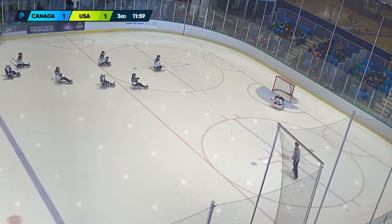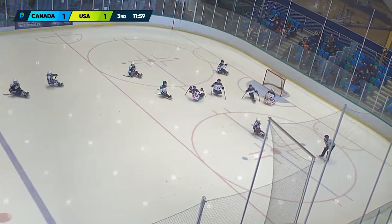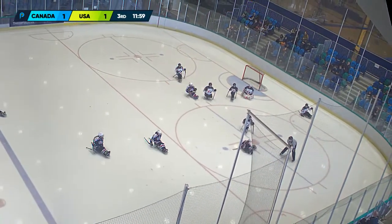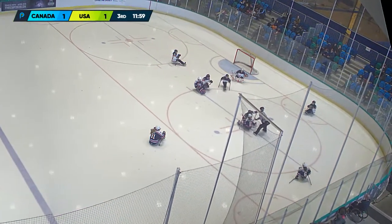I think the benches are starting to shorten up a little bit now. We're seeing more of Picton and Sharma and Ma coming out every other shift. For Canada, Faraday and Hill and... So they'll come in for the draw, right side.